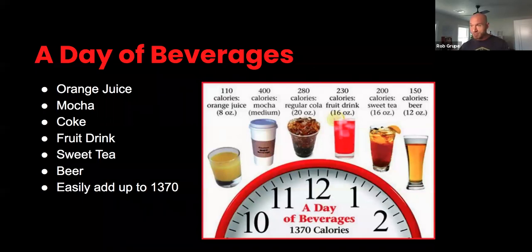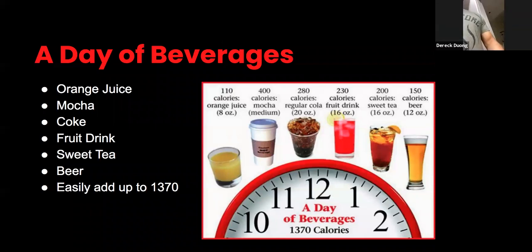I know it's probably something some of you didn't want to hear. Like 10 times this facility. Right. Is this in Oklahoma City too? Got to mute Derek there.